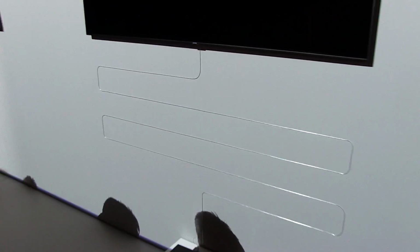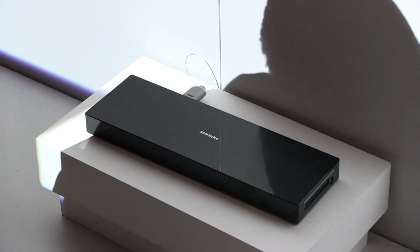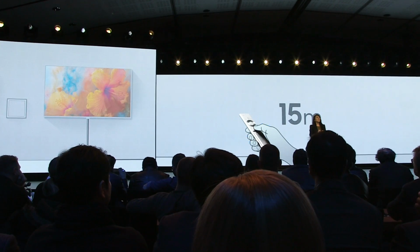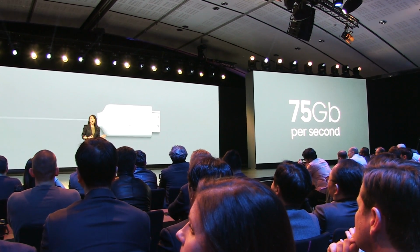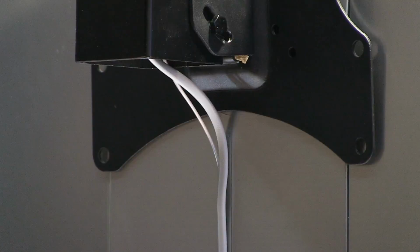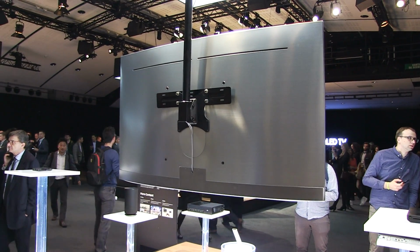All QLED TVs will have one connect box that for the first time this year is connected only by one thin optical cable to the TV. Samsung said that it took them 3 good years to create this connection that can be up to 15 meters long and allows for an incredible up to 75 gigabit per second bandwidth. You will still need to hook up the power cable, one for the TV and one for the one connect box, but I still see this as a great accomplishment.